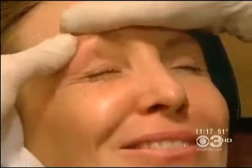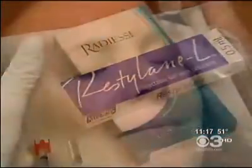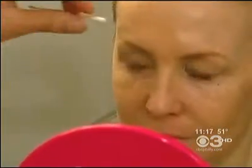Instead, she's having what's called a liquid eye lift. It uses a series of injectable fillers to lift sagging skin and fill out areas that hollow with age. We're going to be putting product in this area, a very thin product that's perfect for the lifting, and that'll actually give you more of a platform to put makeup on.